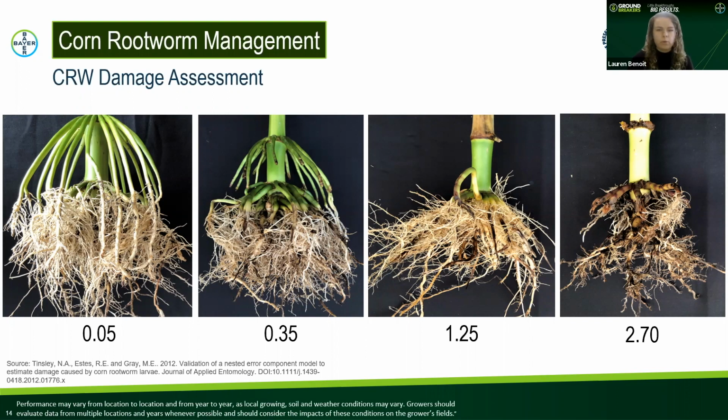In terms of where we start to see loss, it is influenced by a number of different factors, but that 0.35 is where you would start to think that you're going to have some yield loss due to rootworm in a field that looks like that.